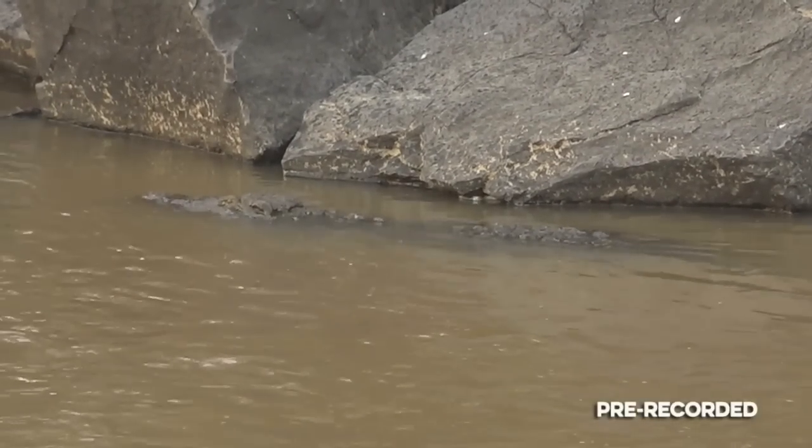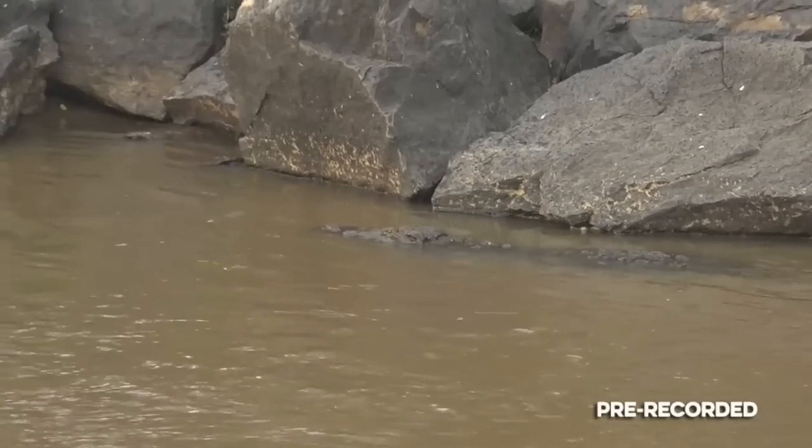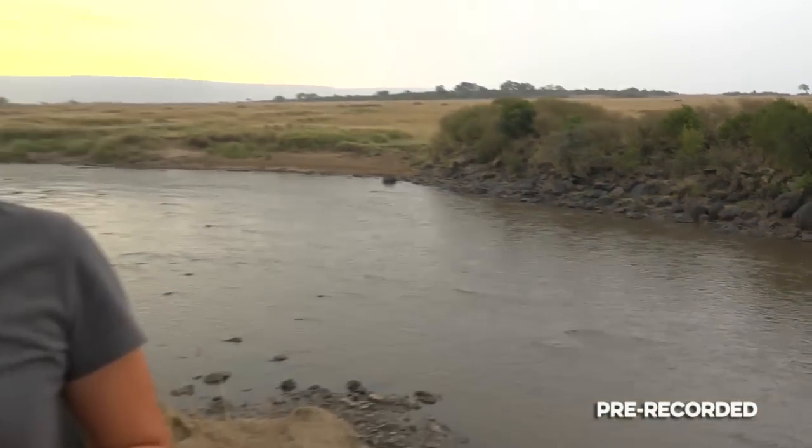It's not every day that you get to see a zebra escape from the powerful jaws of a crocodile. And it wasn't just one crocodile, it was many of those prehistoric creatures. I honestly thought that that zebra was a goner. It didn't just face one gauntlet, it faced three. The murky Mara waters, the lioness, and then the crocodiles.